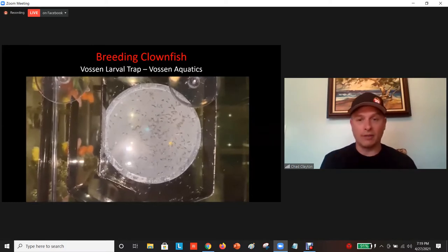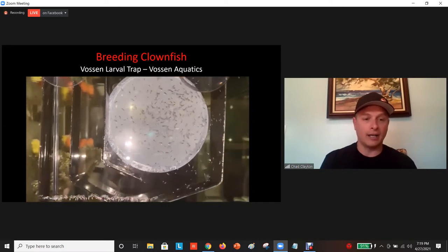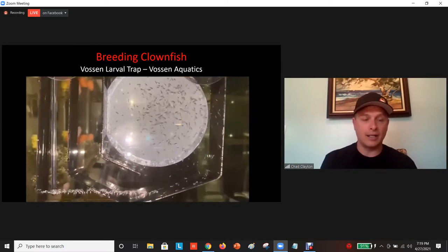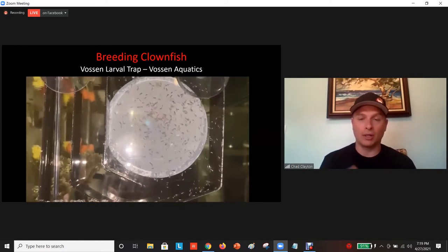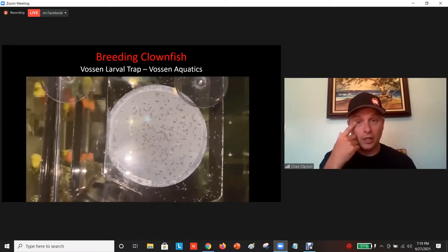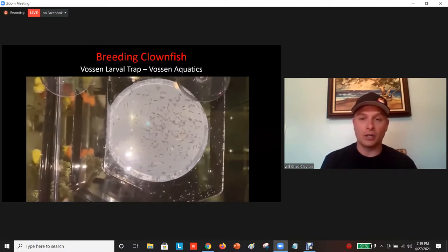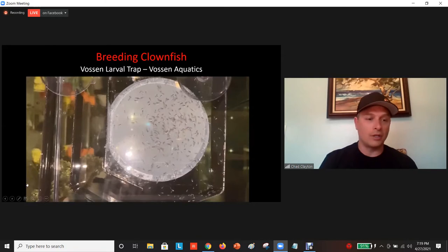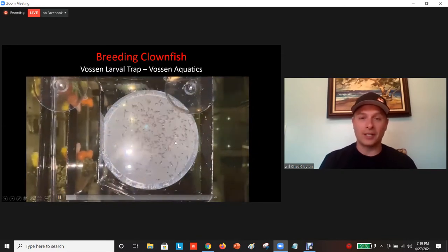What happens is the larvae hatch, they're attracted to that light. And as soon as they come near that airlift, they get sucked right into this trap. And then they just tumble around, and that screen allows for water circulation and keeping them oxygenated. They tumble around in there until you wake up in the morning and you bring them over and dump them into your larva rearing tank. And so this is really cool.